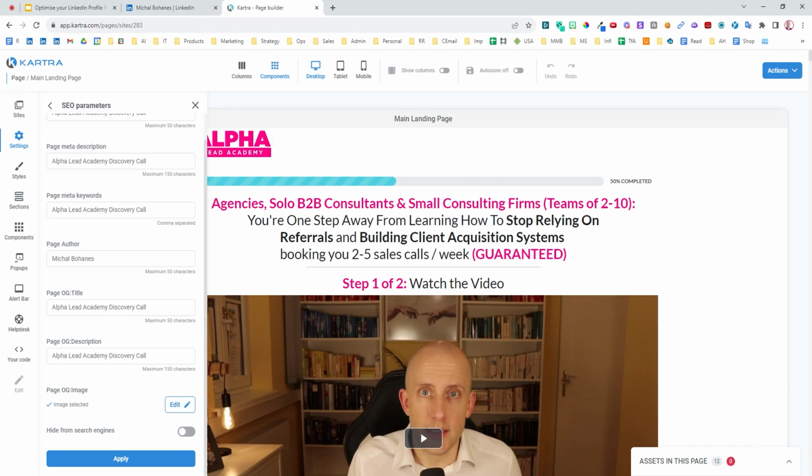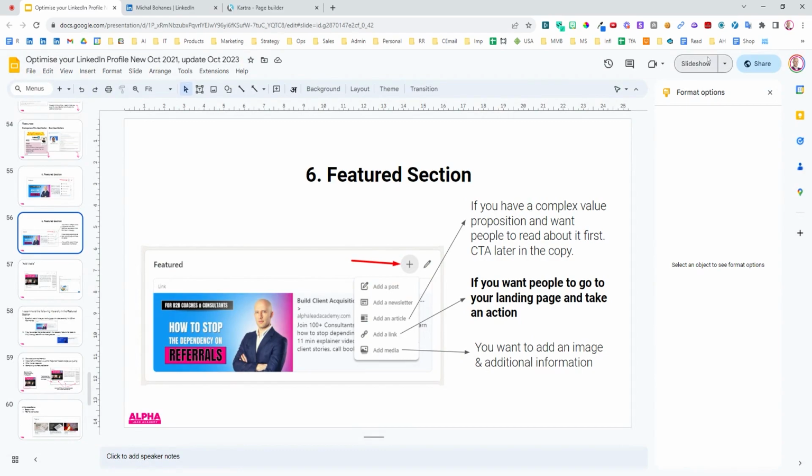Your website builder will be different, but it is effectively the image that is associated with your website, with your landing page, and you can set that for every individual page. So whichever tool you use, I'm sure you can find in the bowels of that tool this setting. Usually it's in some SEO parameter place.